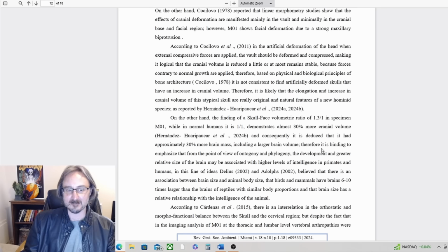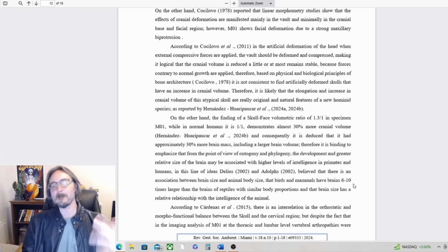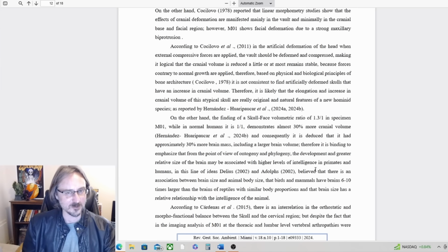Therefore, it is worth emphasizing that from the point of view of ontogeny and phylogeny, the development of greater relative brain size may be associated with higher levels of intelligence. In primates and humans, Delius and Adolphs believe there is an association between brain size and animal body size. Anyway, basically, these beings, the ones with larger brains, may have been smarter than we are.